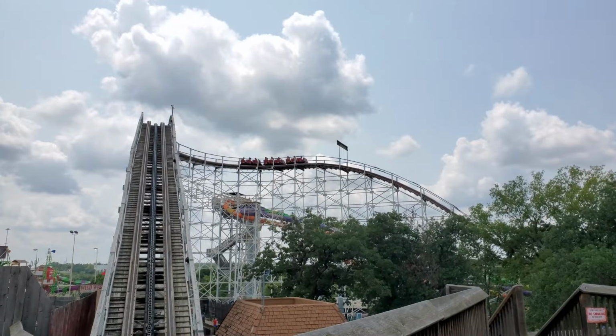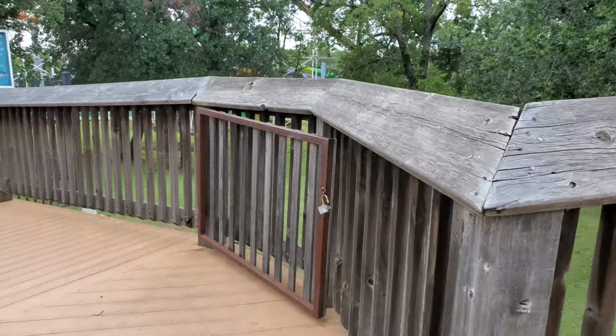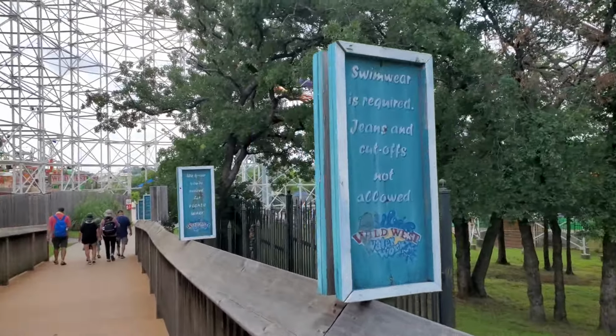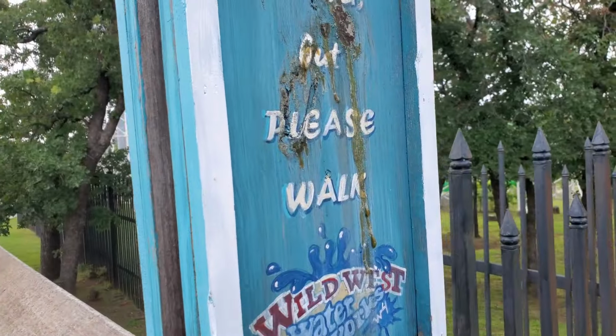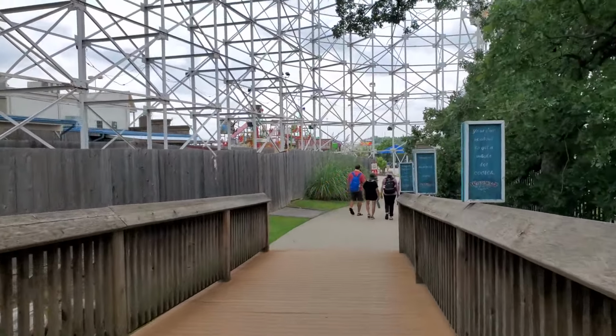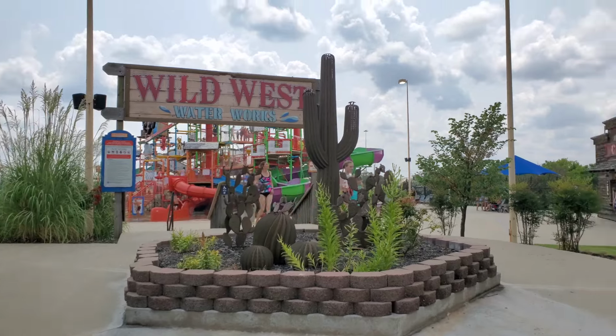These guys are about to go down the hill, though. Hey, look, we have open gates, which means Wild West Waterworks is open. It says, please walk, but it's gonna be hard not to run because it's super hot today and super excited that it's open. And sure enough, we are down here at the Wild West Waterworks.